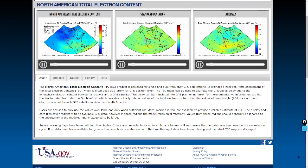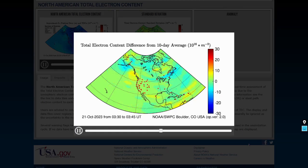And here is the total electron content anomaly over North America. And things are looking pretty normal there. No major anomalies. The most major ones are around the west coast of the U.S.